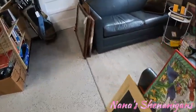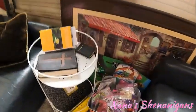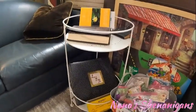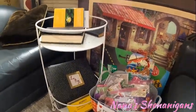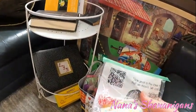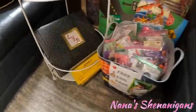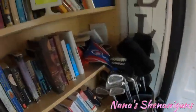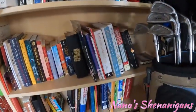All right, let's go over here. We have some pictures. And this area right here, if someone is in need of prayer, personal prayer, I forget what they call this area, but they can come over here and someone will pray with them, and people can take these free for the kids. Golf clubs, lots of Bibles are free, lots of books.